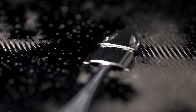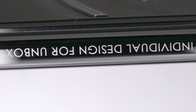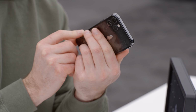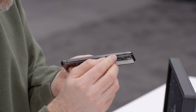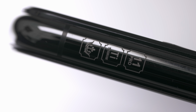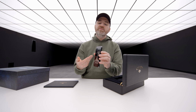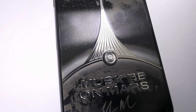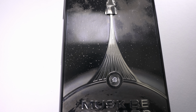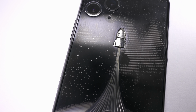As I look around this device, individual design for Unbox. Look at that. Individual design for Unbox, so that's a custom just for us. And then up top, Caviar luxury phone. And on the other side, 11 Pro Titanium Caviar Luxury Standard. So this particular design is actually based on an iPhone 11 Pro. They are going to be doing an updated version for the iPhone 12 Pro, as you would expect.